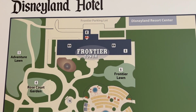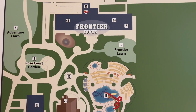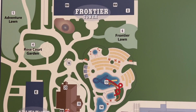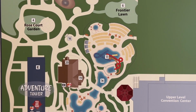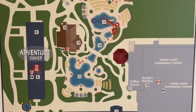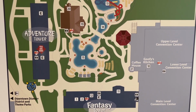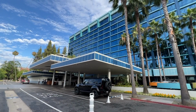Then you have the Adventureland Tower, the Frontierland Tower, and each of course themed to those lands, and the 4th and newest tower, which isn't actually reflected on this map yet, which is the Disney Vacation Club Tower with its rainbow motif, and that was just being opened when I visited, so it was not yet reflected on the maps.